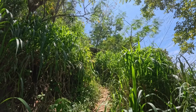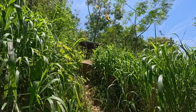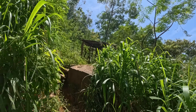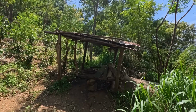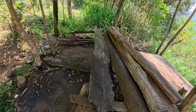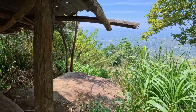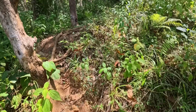Oh. Coming up to a structure at the end of this trail. What is this? Looks like a very simple shack. Maybe a bed or somewhere to sit. Tell you what, good spot to build it. Woo! That is a view.